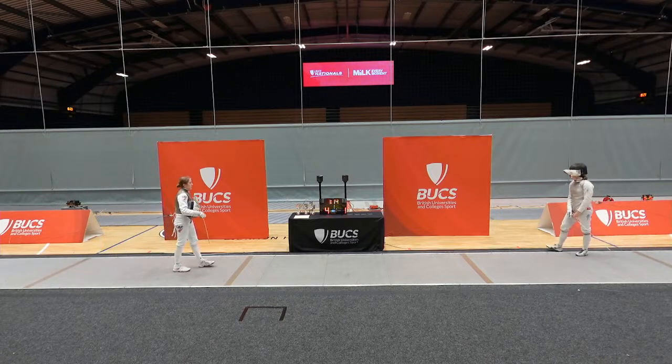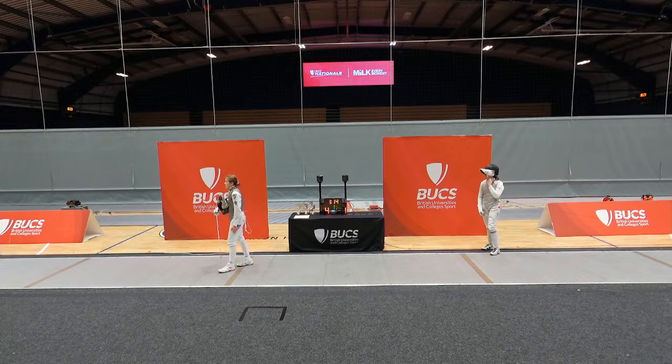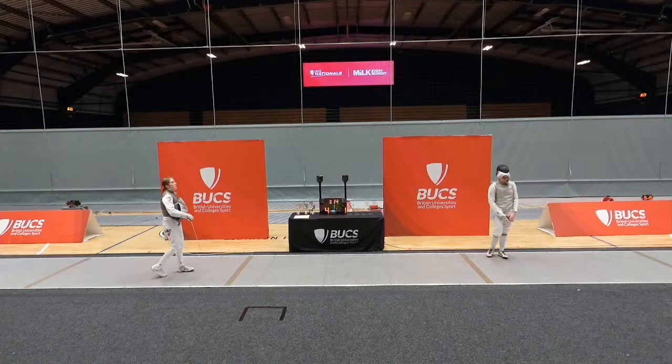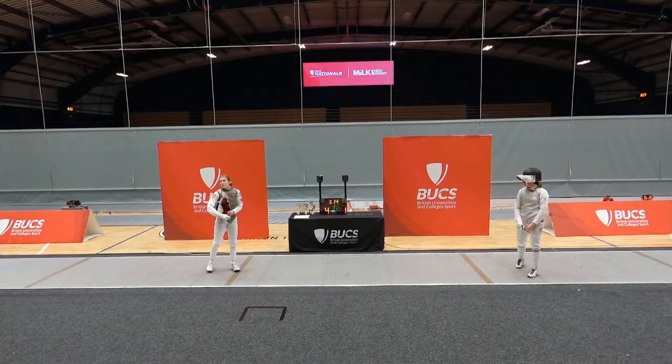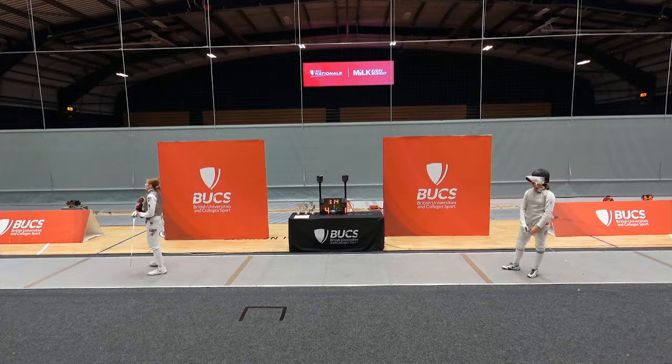But early in the match, if she could build up a 5-0 lead, that'd be quite a strong platform for the rest of the fight. Absolutely. We're still in the first period. There's 3 periods of 3 minutes, or the first to 15 hits. And both fencers have 2 video calls. If they get the referees to change their mind, they get to keep that call. Yeah, 2 unsuccessful reviews. Yes, exactly.